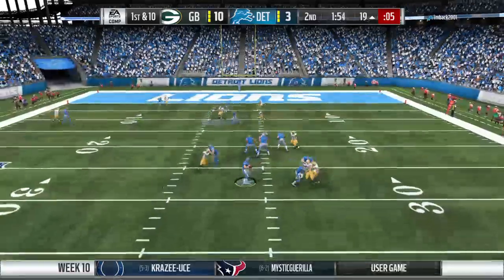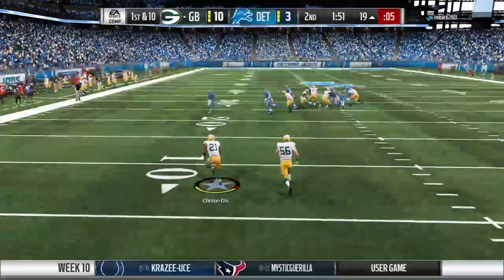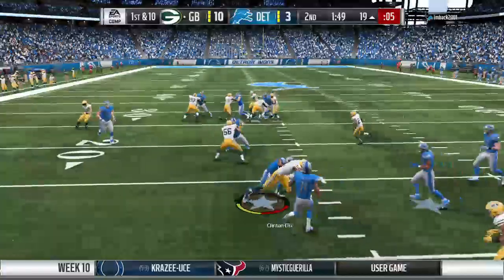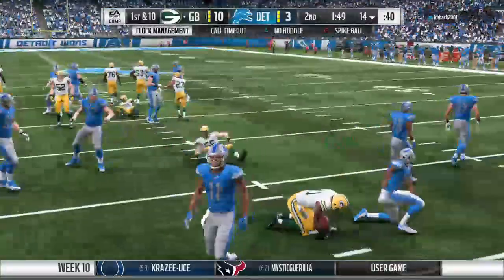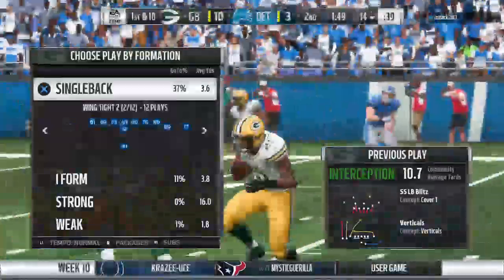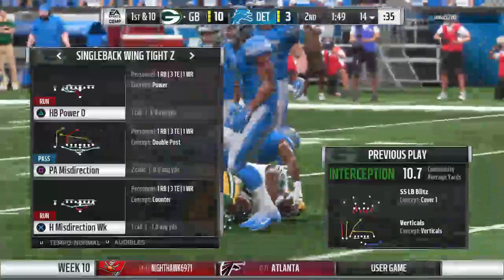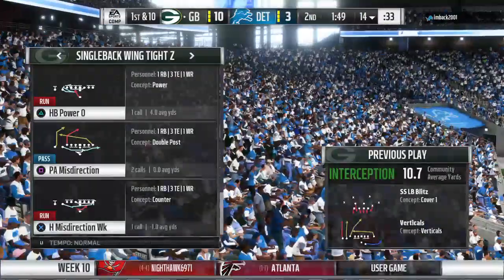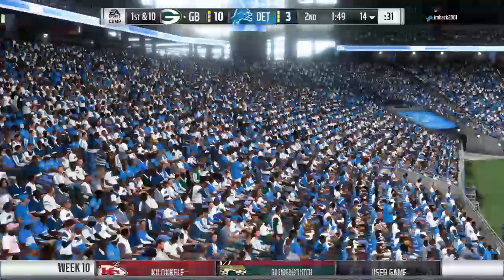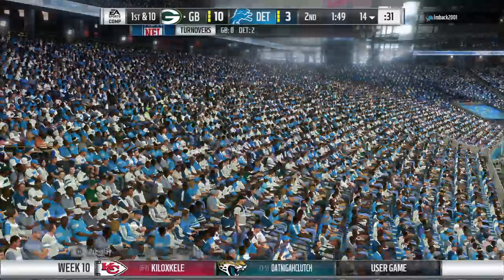From the red zone now, Stafford, looking for Jones, and it's intercepted. Then it's Clinton Dix with a pick, and he'll be stopped shy of the 15 at the 14-yard line on the return. Well, they didn't exactly show patience there, did they? Just down a score, they come out firing right away and compound things by throwing an interception. They put their defense in a really tough spot.